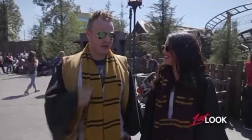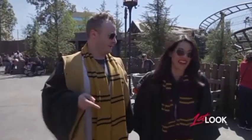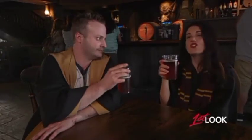After riding a hippogriff, though, I could use a drink. Yes, me too. All right. Here's to us. Here's to the Wizarding World of Harry Potter. And here's to Spring Break 2015. Where the magic happens.